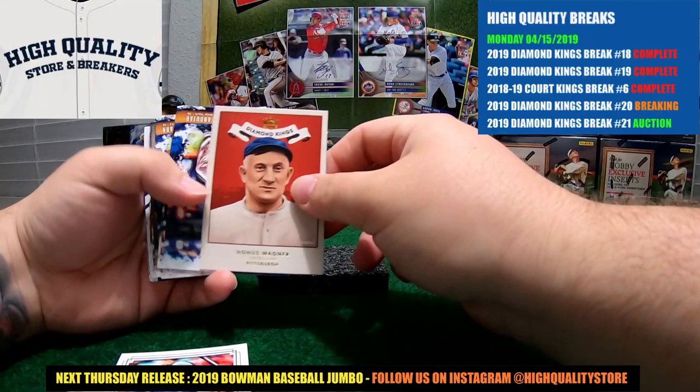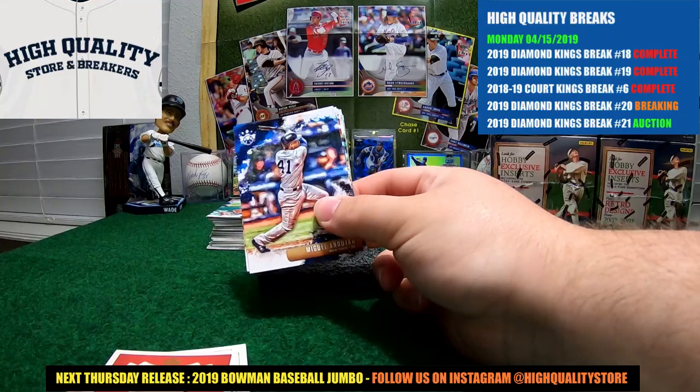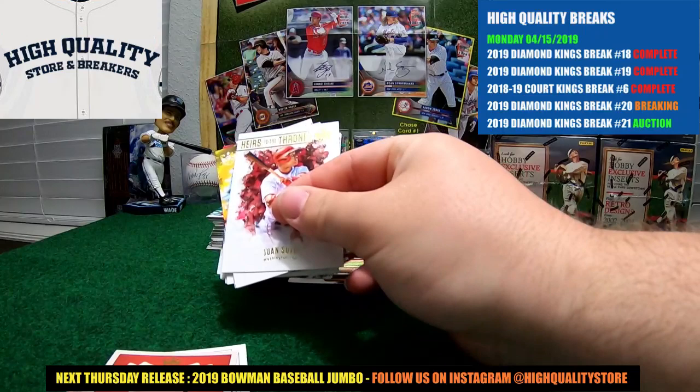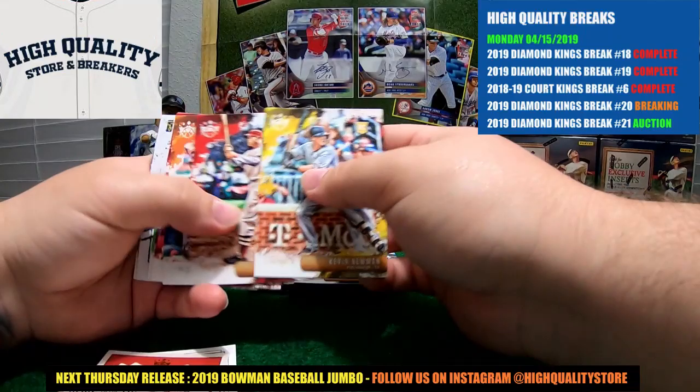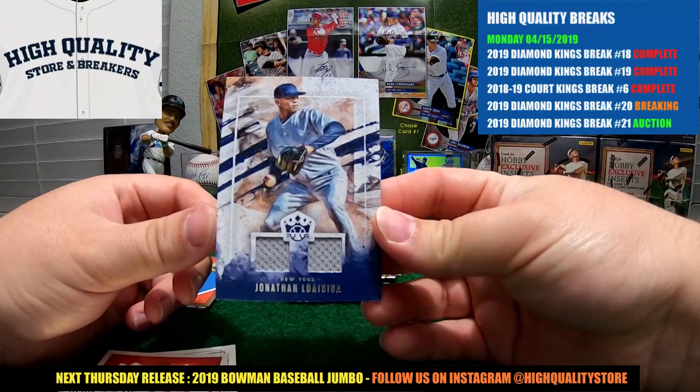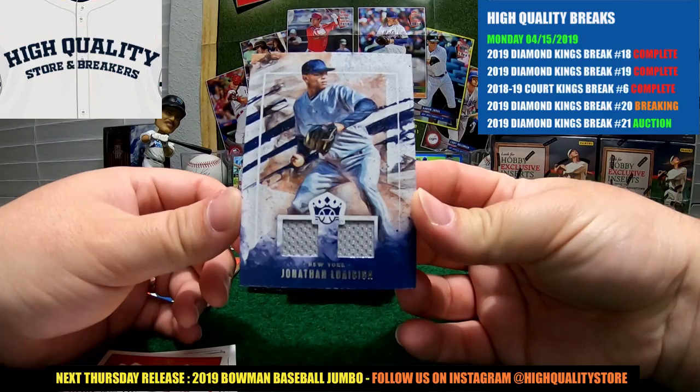Honus Wagner, Flying Dutchman, Pittsburgh. Ichiro, Seattle, great back, frame. Nice for Mariners. Yes, to the throne, Juan Soto. And we got Jonathan Loaisiga, New York Yankees dual relic card. First piece in this one, Rusty Kebab. Michael, there you go, man. Nice piece, man, dual relic card.